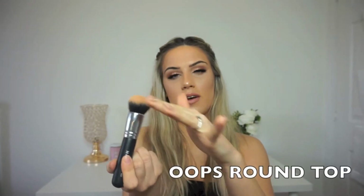Another one of my favourites is the Morphe M439 brush. I'm sure you've all seen this. It's just sort of a flat top foundation brush. I feel like you get a bit more coverage with this than the Beauty Blender. Don't get me wrong, I still love my Beauty Blender, but I blend it all out with this first, then go back in with my Beauty Blender. But I absolutely love this at the minute. Obsessed. I've been swapping it for my Beauty Blender, so it must be good.